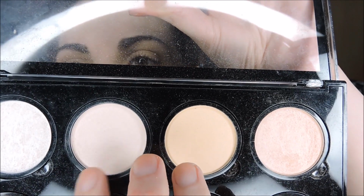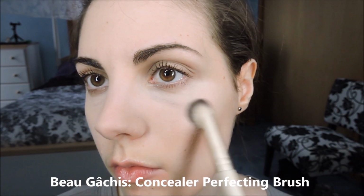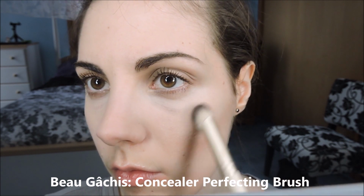Then take a matte off-white highlighter shade and blend that into the tops of your cheekbones, into the temples just a bit, just for a nice natural glow.